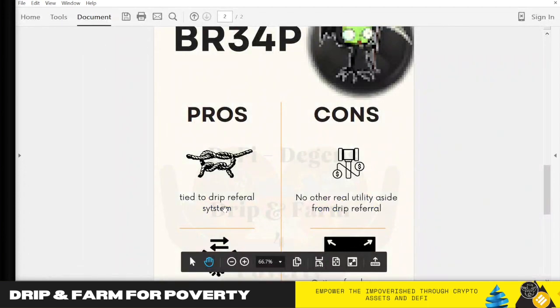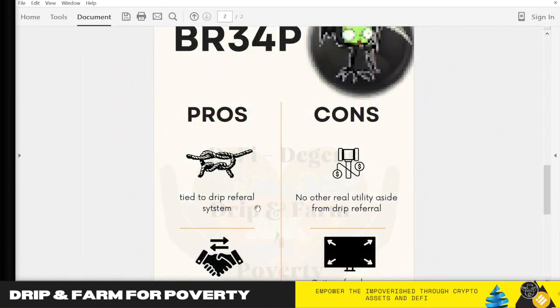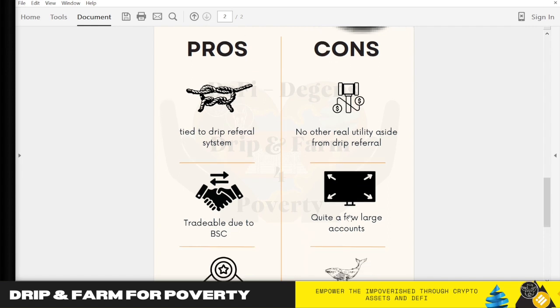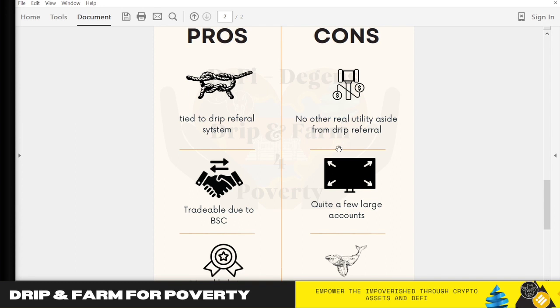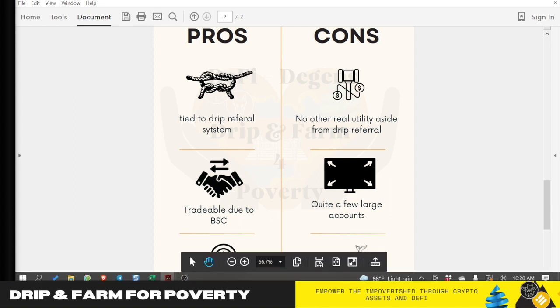So pros, it got tied to drip referral, and as you saw from the chart, it took off like a rocket. Con, initially, or currently, there's no other utility outside of drip. So if you're going to buy it, it only really holds some value if you're going to use it for referrals. However, it is tradable, so it can be used as a speculative investment because let's say you're in drip or you're watching drip from the sidelines and you heard about the lottery announcement. So you believe people will be buying the BREAP token to increase their downlines. So you could actually buy it and then sell it when other people jump in, kind of like the chart did when they made the announcement.